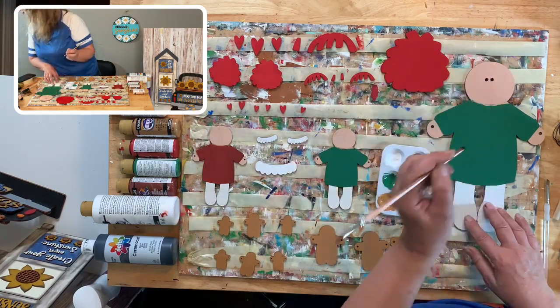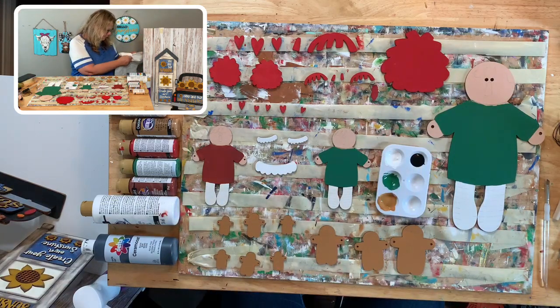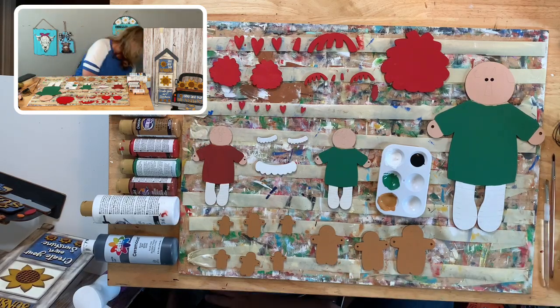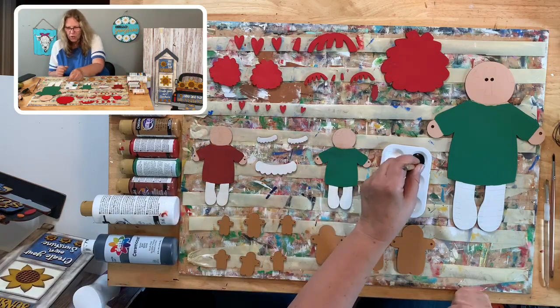Here are the puppies. Hi, puppies. We haven't seen you all week. Hi, puppies. Another package. I'm getting several packages tomorrow. Okay, well, I'll have to look and see what all I'm getting because that's a lot.